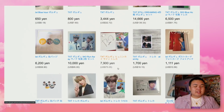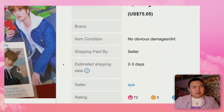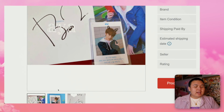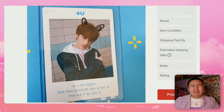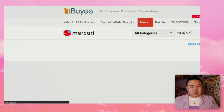Okay, I was looking at this the other day, and this is such a cute little moment. I don't think I would pay $75 for this person's fan sign page, but I think the doodle on the photo card is the cutest thing ever. So freaking cute. I almost want to buy it, but I can do that myself. If I really wanted that, I could just doodle it. So, we're just gonna look away and pretend that we don't see that.